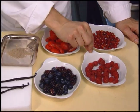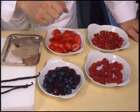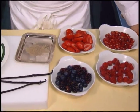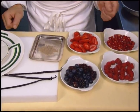Wild strawberries and gooseberries. Raspberries. Blackberries and blueberries.